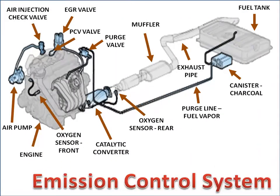Therefore, we need a control system in order to prevent the gas emissions from getting worse. Part of the system are the EGR valve, or the exhaust gas recirculation valve, the PCV valve, or the positive crankcase ventilation valve, the catalytic converter, the fuel canister, the air pump, and others. Each has its own use in reducing the emissions, which I'm going to discuss next.